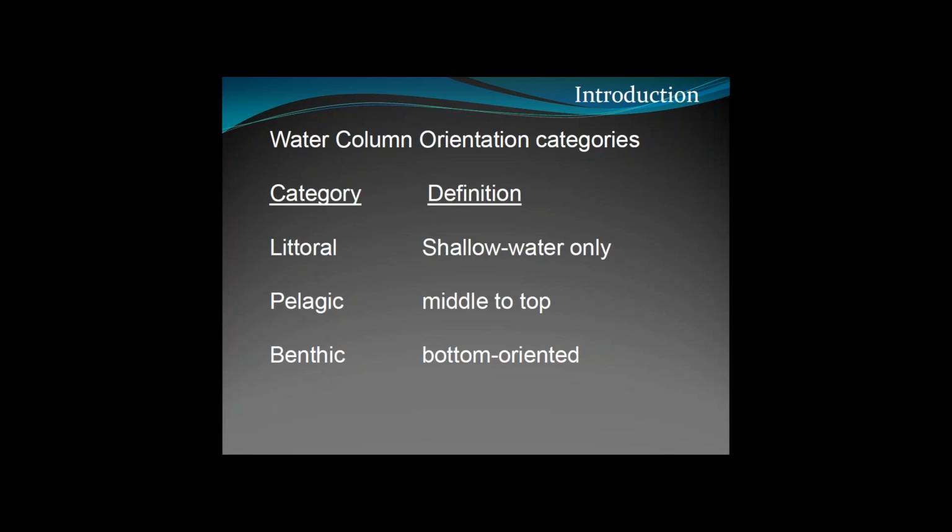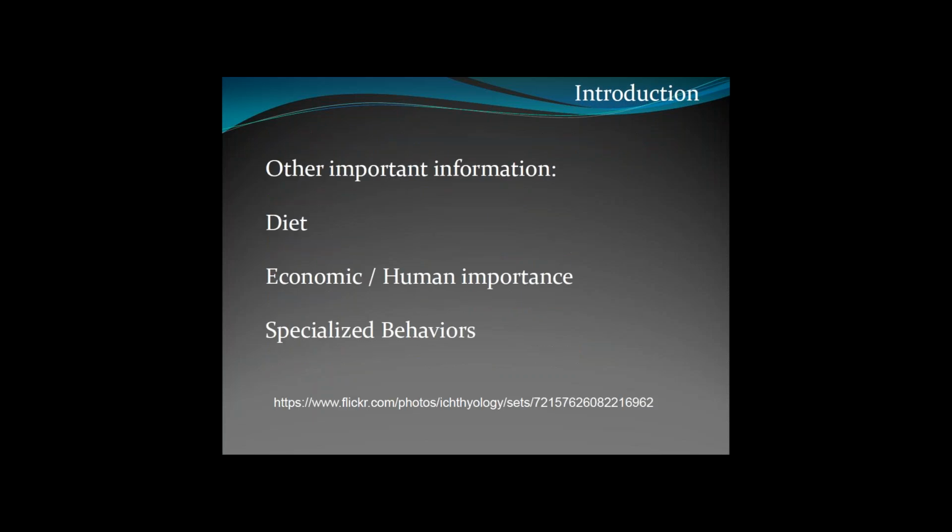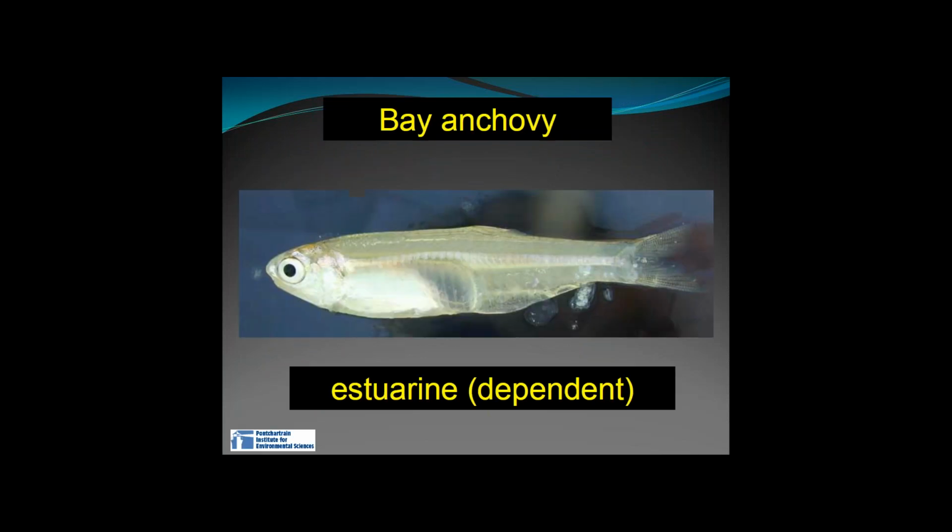And then you have a benthic or a demersal fish, a bottom-oriented fish. This is a fish that's found out in the deeper water, but it is associated with the bottom environment. It can rest on the bottom, it can stay on the bottom, or you have other uses, but it tends to be flat on the bottom, so it can rest. It's a benthic fish. There's other information we think about when we look at the different fishes, and we'll talk about this as we go through. What the fish eats, and what can we tell about the shape of the mouth? How does that tell us what it eats? Does it have an economic or human importance? And are there specialized behaviors? Again, the shape of the fish can tell us a lot about those.